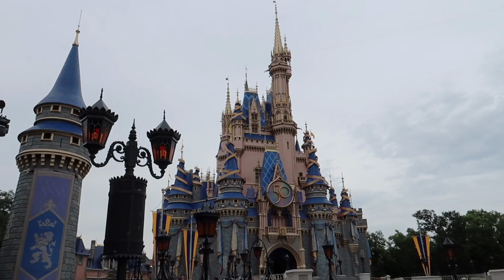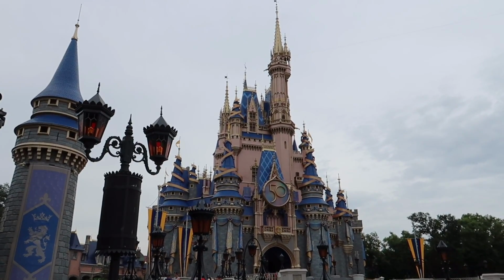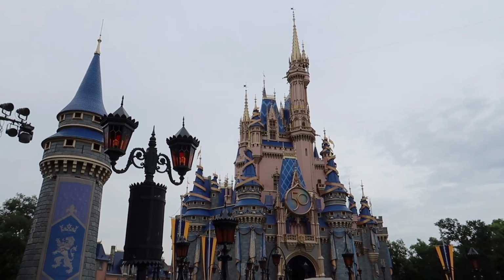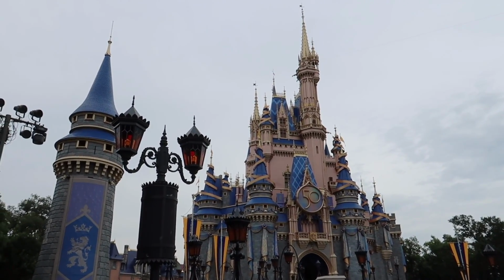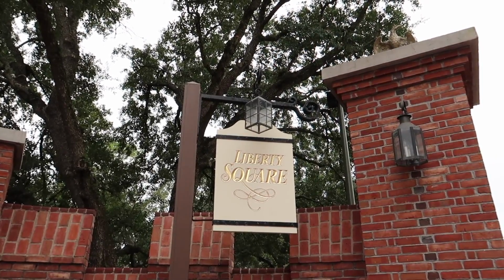But before we do that, we'll stop here at Cinderella Castle. I showed you in my last video that the 50th anniversary crest has been added there, and I did a lot of long detailed views of the castle in that video, but just a quick one here. In order to make our way to the Hall of Presidents, we're going to head into Liberty Square.